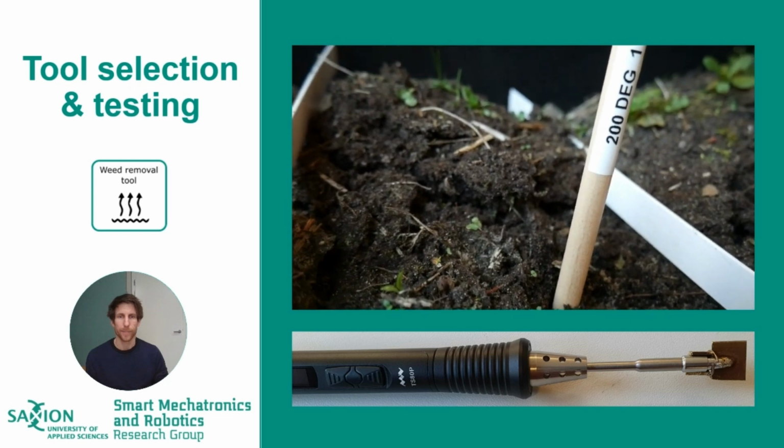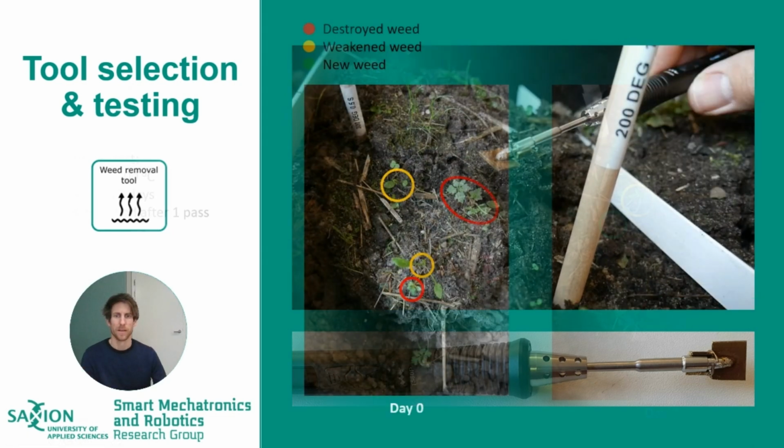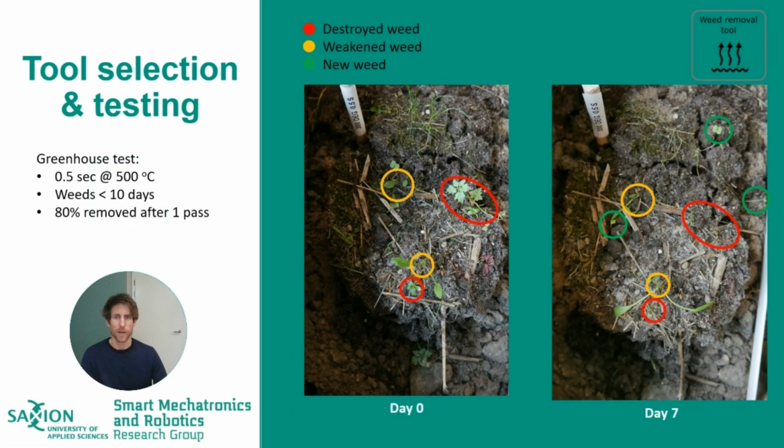During the project, we compared several possible tool solutions and did tests with scorching the weed with heat in our lab. Touching the weeds for about half a second at 300 degrees Celsius did result in the weed disappearing after a few days. In greenhouse tests, we used an even higher temperature and also proved the tool to be effective in removing smaller weeds. Therefore, this approach was selected as our initial tool.